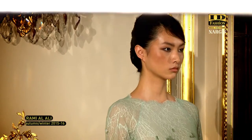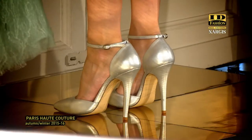The shades, the tones for this collection, it's very pastelish, but it's more of a very dull pastel, not very bright, which is more suitable for the winter season.